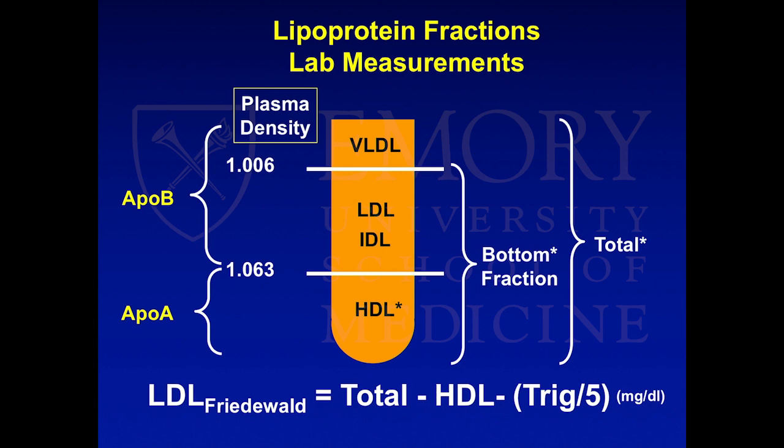So in one of them, you precipitate the top parts out and measure what's left, and that's HDL cholesterol. And historically, you can also precipitate the non-LDL parts and measure LDL. There's also the Friedewald formula, an indirect way to combine these, where the surrogate of VLDL is triglyceride divided by 5, using American units, and you estimate LDL cholesterol.